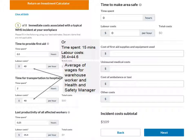So productivity is also affected as workers stopped work when the incident occurred. And so the workers were worried for their colleague, which is completely understandable. So time stoppage is about 15 minutes or about a quarter of an hour, as only one other worker was around during this incident.